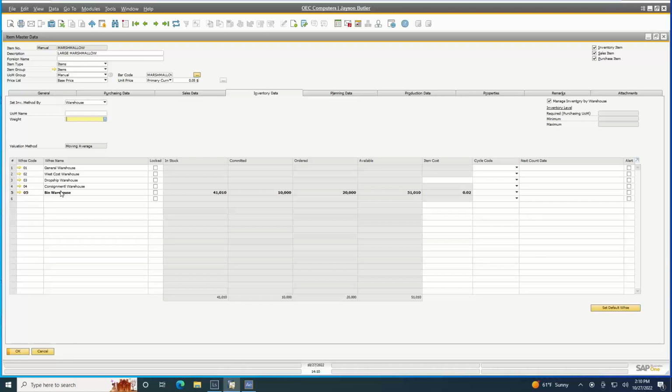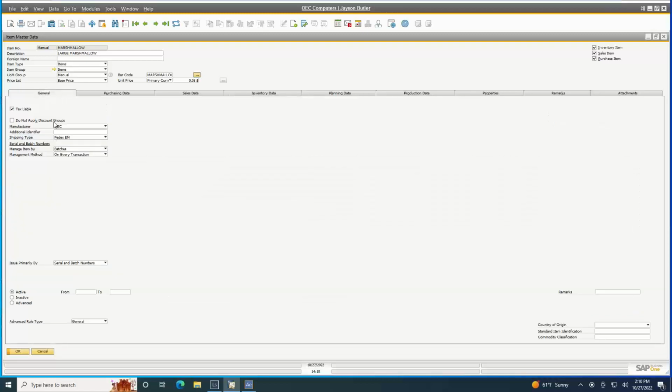Now, binning obviously is a major component of WiSys and a major benefit of putting things in the right location, so you have visibility where things are. But we're going to take a look at the general tab here of marshmallows, and I just want to identify that we track using the item master batches on item, and we're going to use that today on every transaction. So we're going to bring in raw good products that are batch tracked, and we're going to do some inventory lookups and movements so you could see on the warehouse floor that process flow and how things move.